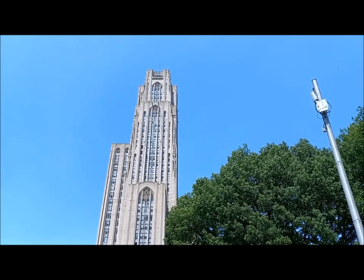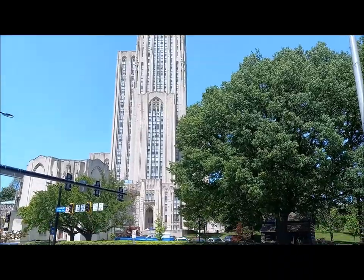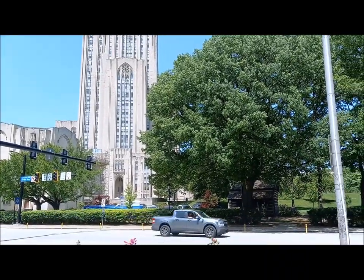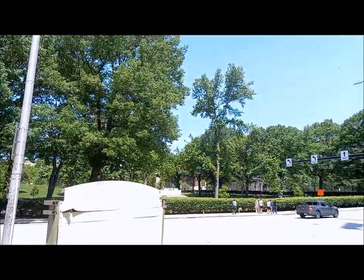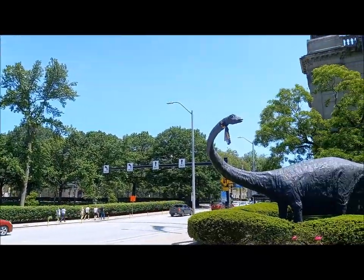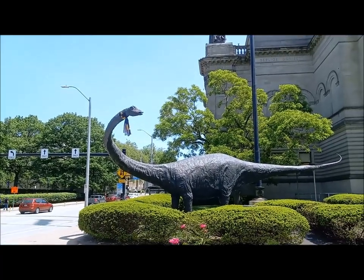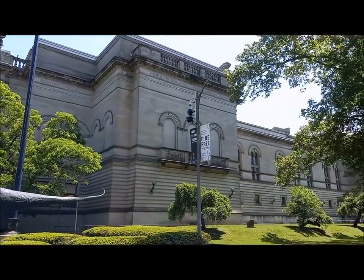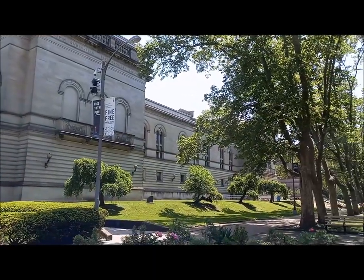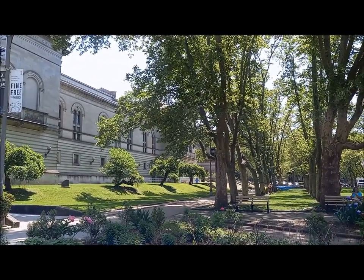The historic Cathedral of Learning. We have arrived in Oakland. Beautiful spring day and a fine afternoon to take some photographs. Right here we have our dinosaur ambassador, and he's pointing the way to the park. This is the Carnegie Library of Oakland. Fine establishment in its own right. The park is back through that way.